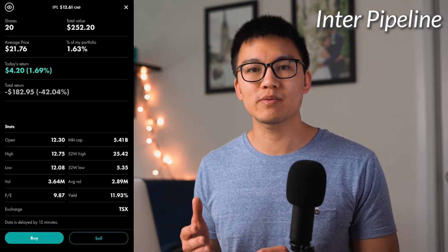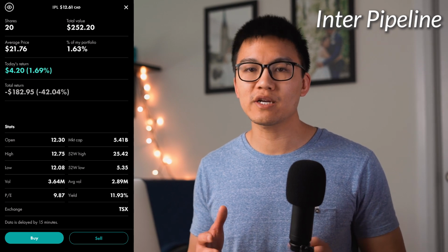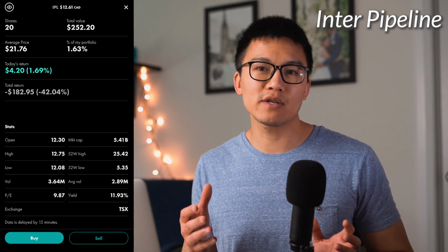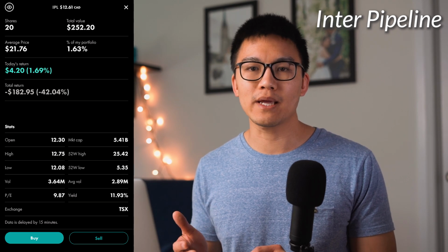And my cost basis for the stock was $21.76, and I have 20 shares currently in my portfolio. The current share price is $12.61, so it's roughly half since I bought it. And they have a P/E ratio of 9.8.